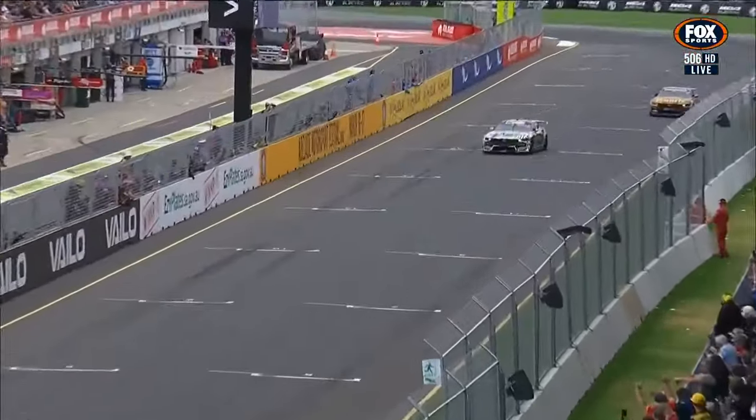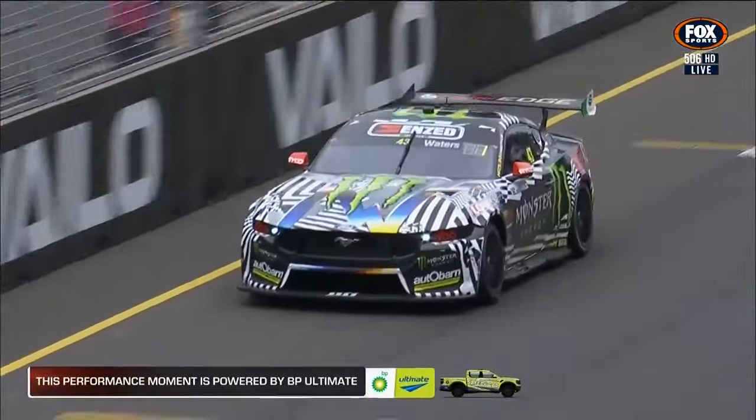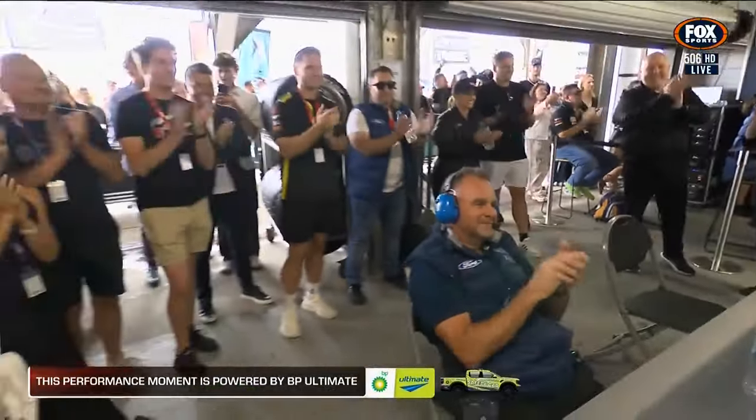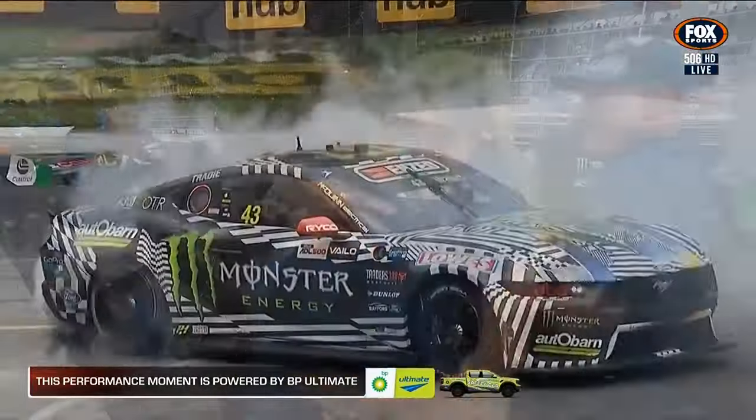BP Ultimate Performance moment, this man. Beautiful drive this afternoon, building off the back of the Gold Coast. Great elation there. You heard him talk about the fact that it's been a tough deal. Rough start in the early part of the year, and smiling Tim delivers with an ear-to-ear grin for us.